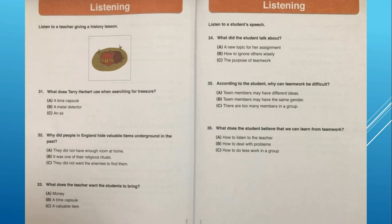Number 35. According to the student, why can teamwork be difficult? A. Team members may have different ideas. B. Team members may have the same gender. C. There are too many members in a group.